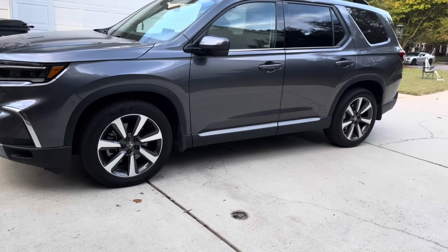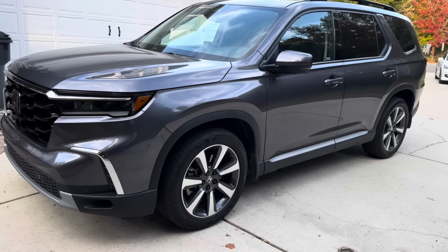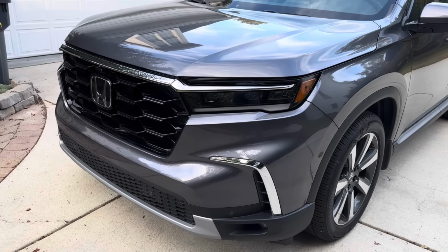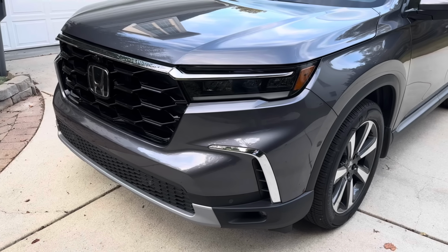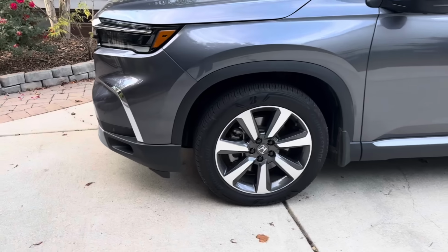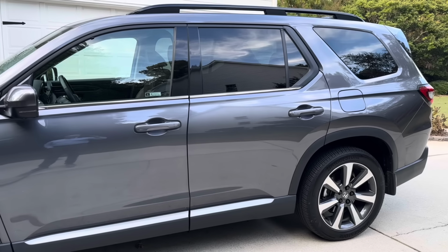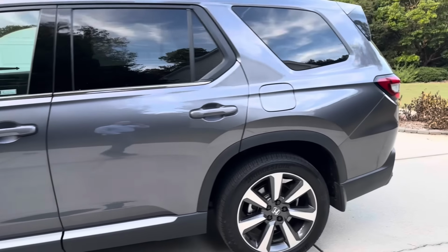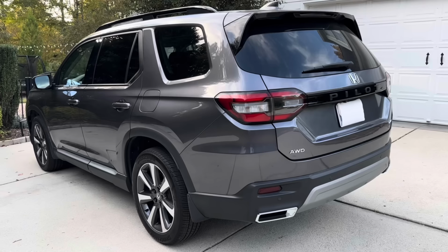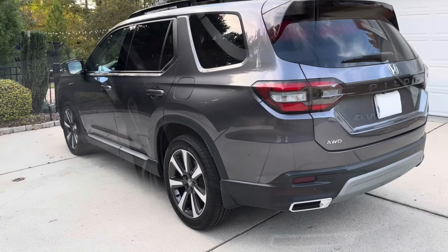A second area that I think Honda did really well in is the overall style. I think Honda really did well on this. The front end, I think, is a right balance of uniqueness, aggressiveness, and aerodynamics. Really does a nice job. The 20-inch wheels really look fantastic, and I think sit and fit really well in the wheel wells. The overall lines are really strong, and you see here the rear end again looks really nice. Overall, I think Honda did a really nice job on the styling.